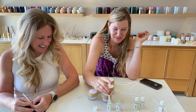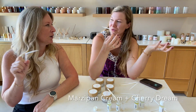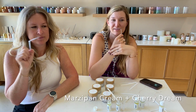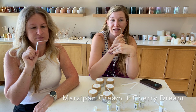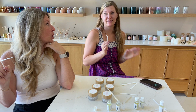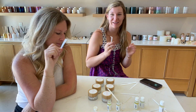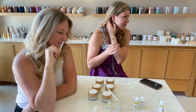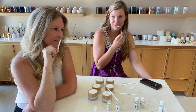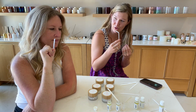Okay, marzipan cream and cherry dream. Cherries, obviously, if you eat cherries, they don't really have a strong odor. So it's kind of a fantasy, manufactured smell, and it can go a lot of different directions. We have another one called Cherry Blossom and Summer Breeze, which is cherry in a very fruity, floral, airy direction. And this is more of a gourmand direction. The marzipan is bringing in some almondy notes.